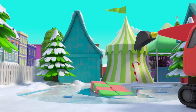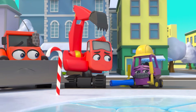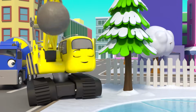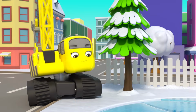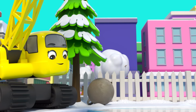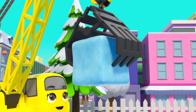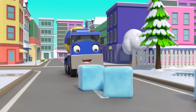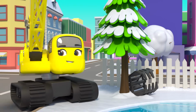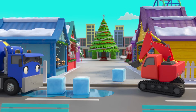What's that sound? Oh no, the blocks fell through the ice and sank into the pond. How will they build the arch now? Poor Mr. Rubble. Dazey seems to have an idea. What is she up to? Whoa! Dazey made a block out of ice. What an amazing idea. They can use the ice blocks to build the arch. Dazey is getting them out of the pond and Digley is making the arch.